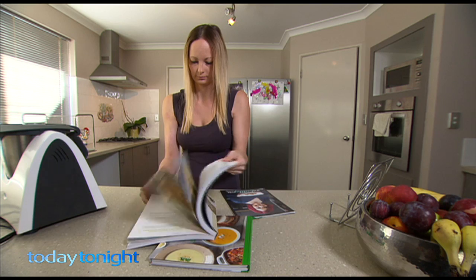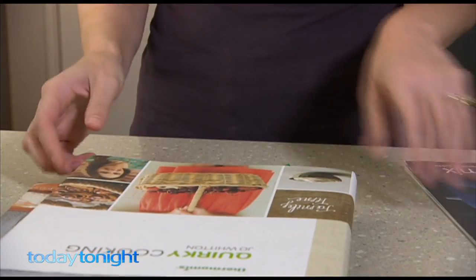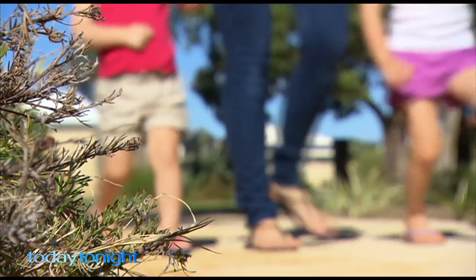Danika claims it was during the pureeing process the lid came off. She says she had made the exact same recipe many times before without a problem. I loved my Thermomix. I used it 3 to 5 times every day. Since the incident, Danika's refused to give the machine back to the company. We're seeing it as a serious case and we're treating it as a serious case.